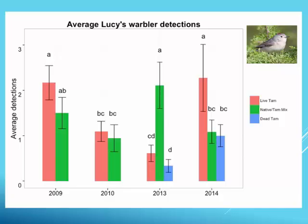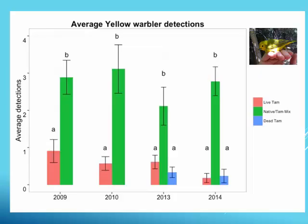You can also see these birds are starting to occupy the dead tamarisk, which had a mesquite component, and we know that Lucy's warblers use mesquite. So there's a lot of variation. This is just a very small picture of what's going on with the avian community, just looking at one species.